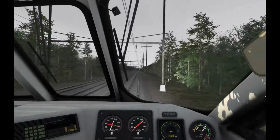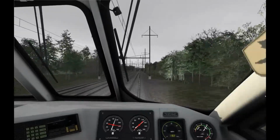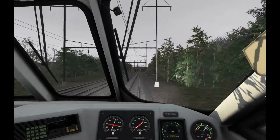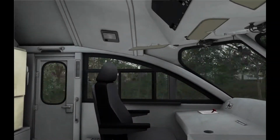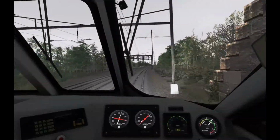Let's see, next curve we need to worry about is at milepost 106, which is coming into BWI Airport. That's a 90. I'm surprised I can see the sunlight, given that it's overcast.